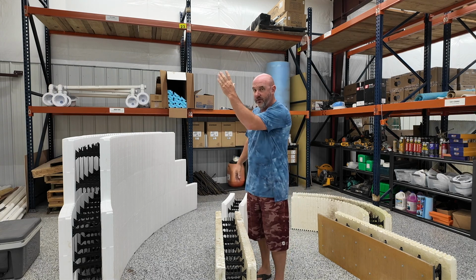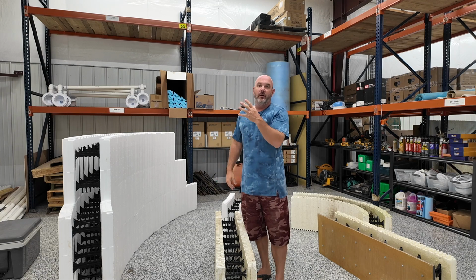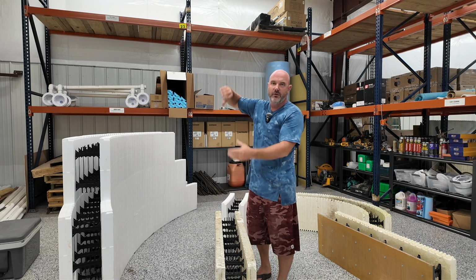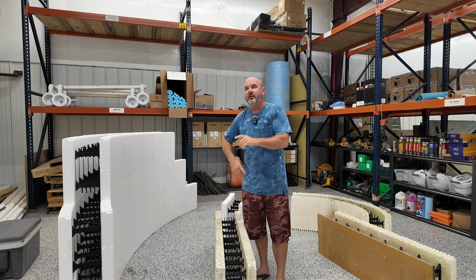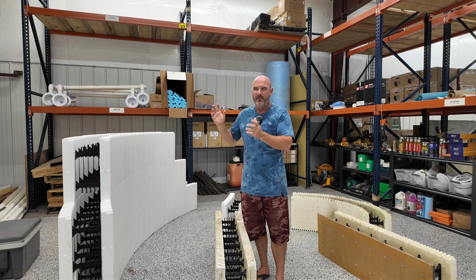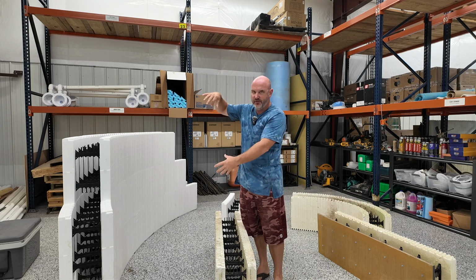They do have their own BuildBlock, which is very similar to your other ICF buck systems, where it looks like just a piece of styrofoam, but there's webs embedded in it. One of the companies will be doing a review on has the plastic exposed so you can actually see what you're doing, but it also might create a little bit of a thermal bridge. So these are completely encapsulated in foam.